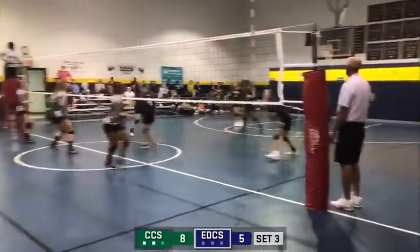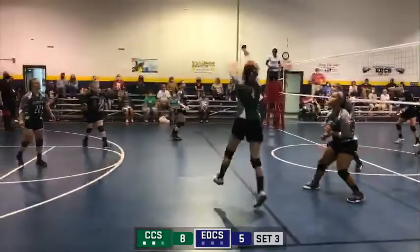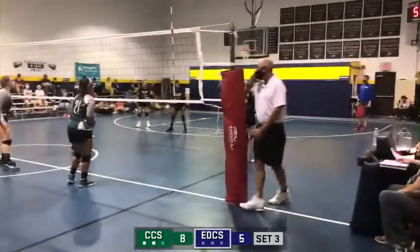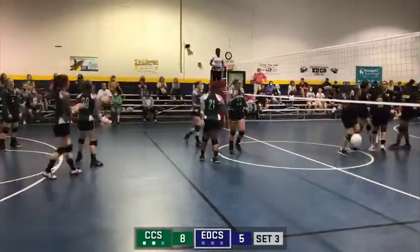As Jayla tips it over. Good setup right there, but great positioning by Alicia. Took it in the chest as Lillian barely tips it over. As East Dayton hits it into the net.